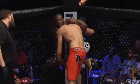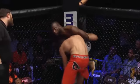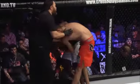10 seconds left in this second round. And if it goes like this, looking for a double, going to take it from the side, look for a body lock. Charles keeps out of it. There we go, break up. Going to round 3 here.